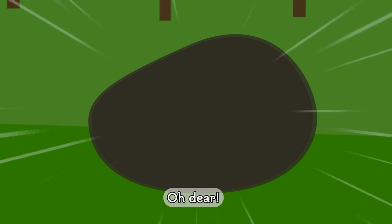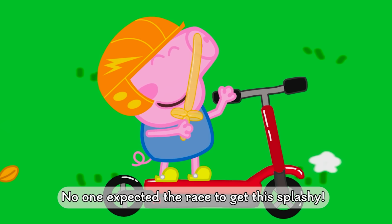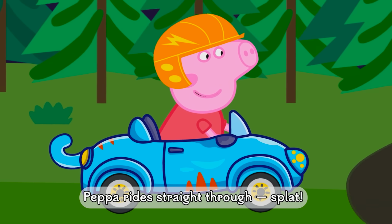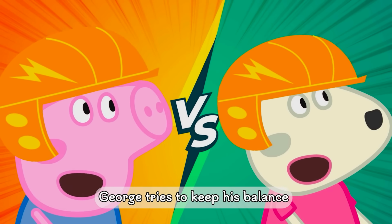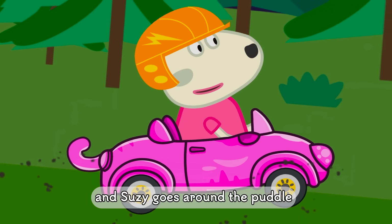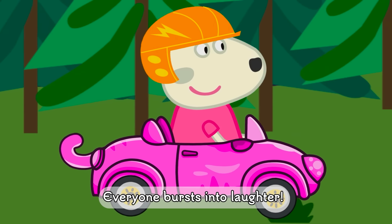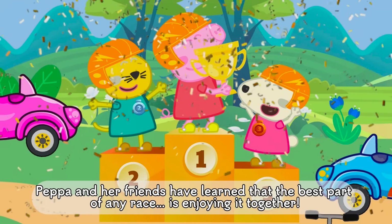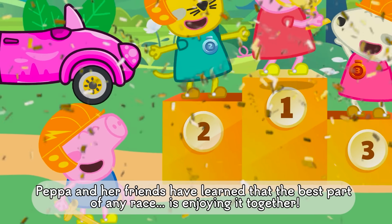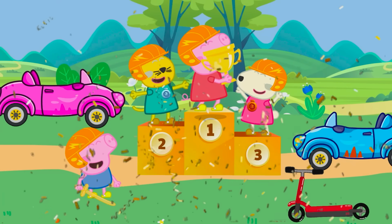Oh dear, a giant muddy puddle. No one expected the race to get this splashy. Peppa rides straight through. Splat! Mud flies everywhere. George tries to keep his balance, and Susie goes around the puddle. Everyone bursts into laughter. The race is over, but the fun isn't. Peppa and her friends have learned that the best part of any race is enjoying it together.